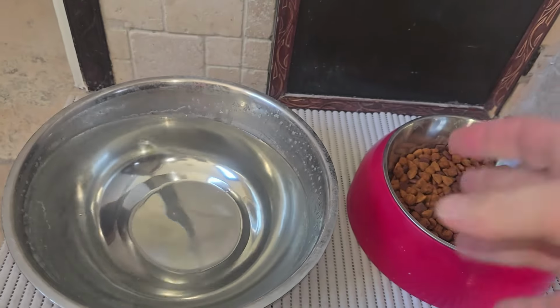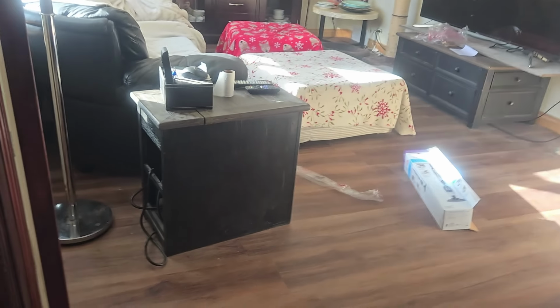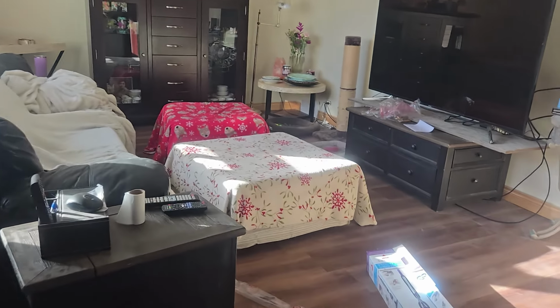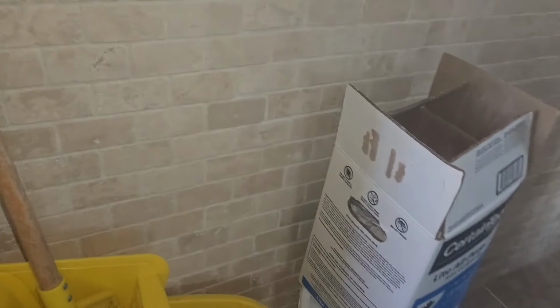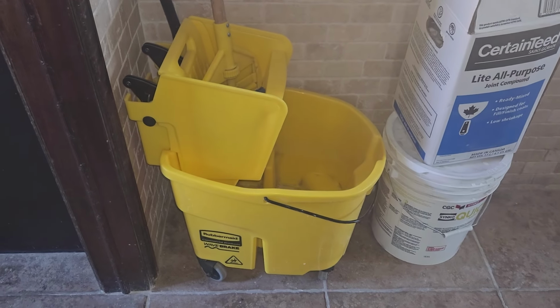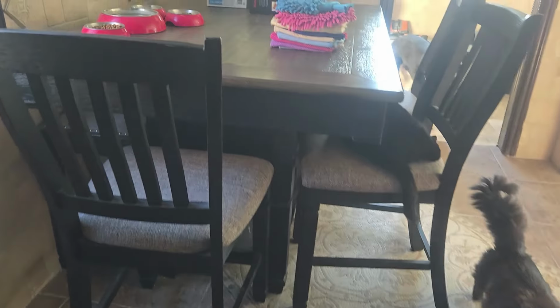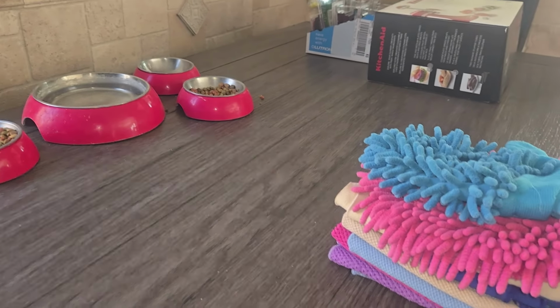I have another place I want to put them, but I just have to organize my living room a little bit better and figure out where I want her food and water to sit all day. There's no room in the kitchen for it. And if we go down to the hallway, I might be able to put her food and water here, but I just wasn't sure if anybody would trip over it right now. So I just want to leave it out in the open. Same with the cat's food and water, just on the table. Not my first choice, just for right now.